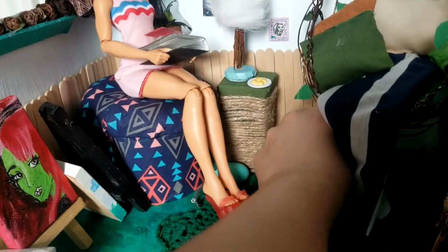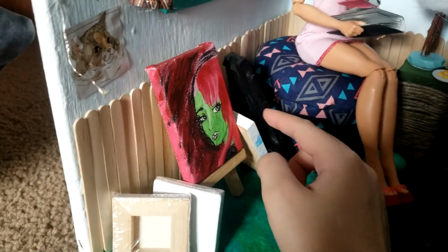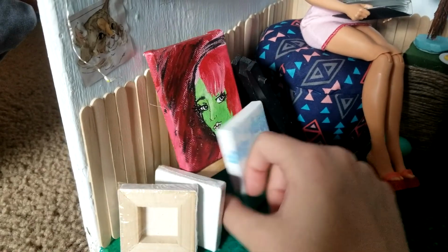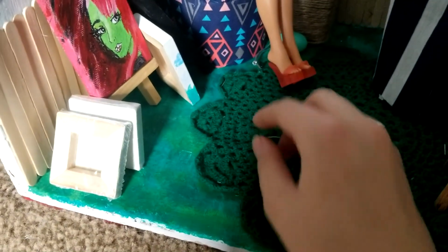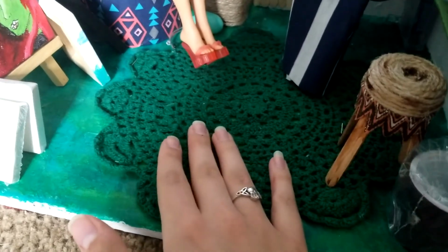Oh, and our little teacup fell. Rude! Down here we have two easels, because I didn't know where to put this one, and some paintings as well. These two I actually painted. They're not very good, but I just did them quickly so I could have some stuff in there. Then we have this really pretty green doily for the rug, and I think this matches very nicely.